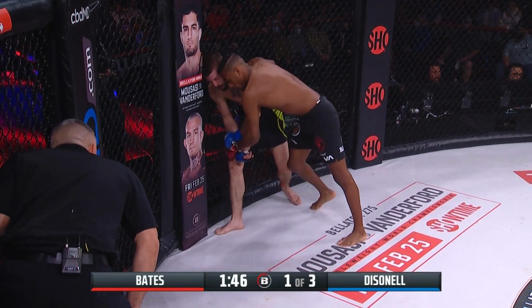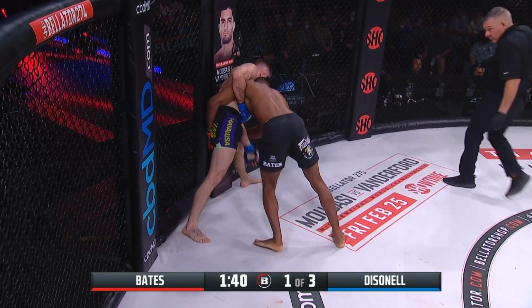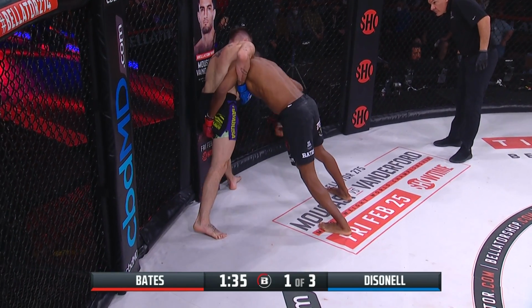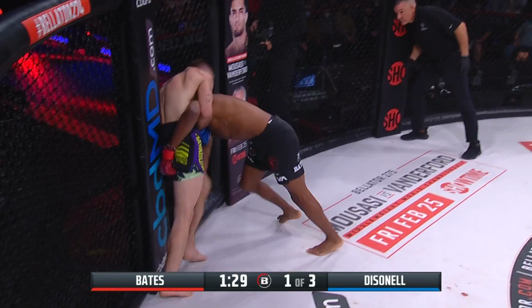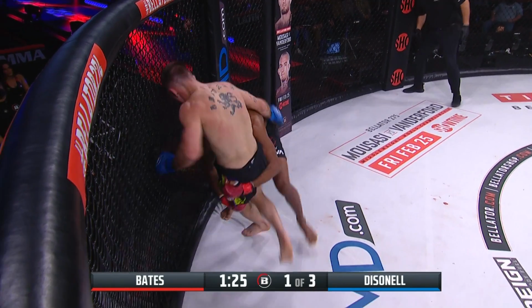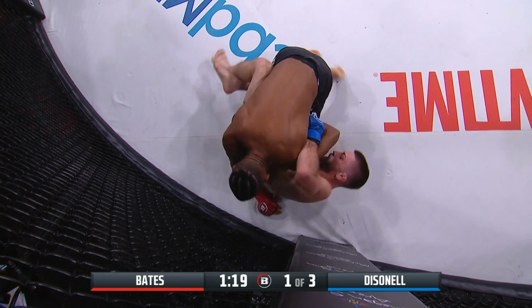Again, just showing that he is competitive. Oh, beautiful jump knee right there. Just his ability to do different techniques when his opponent does not expect those things to happen. Coming up on the final 90 seconds of the opening round, where Jaylon Bates is 3 for 5 in the takedown department. Make that 4 for 6. There you go.